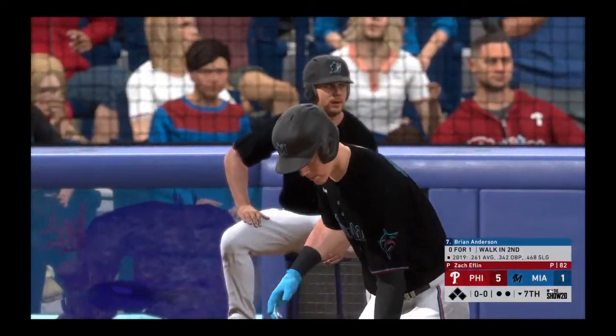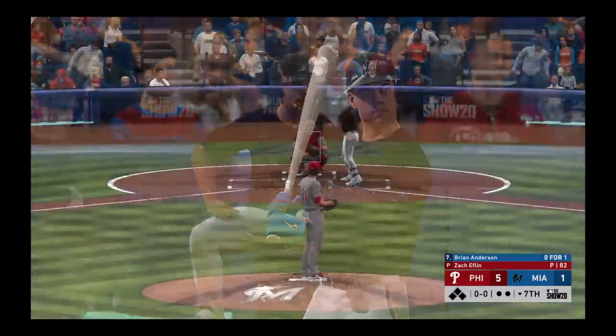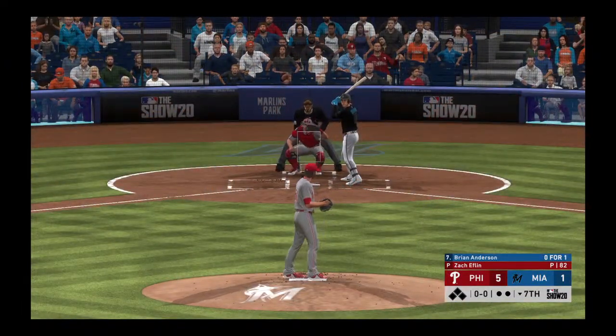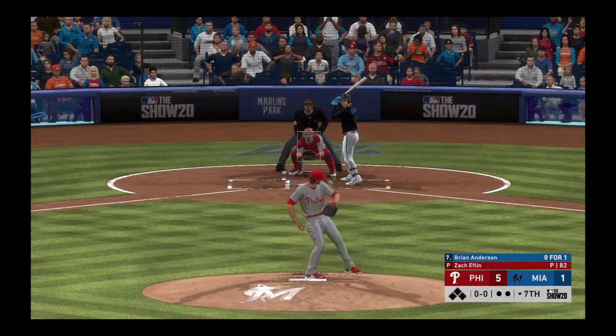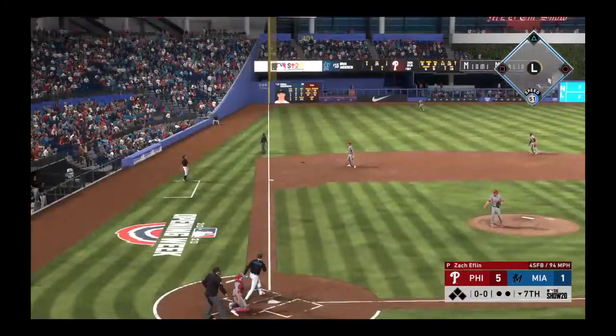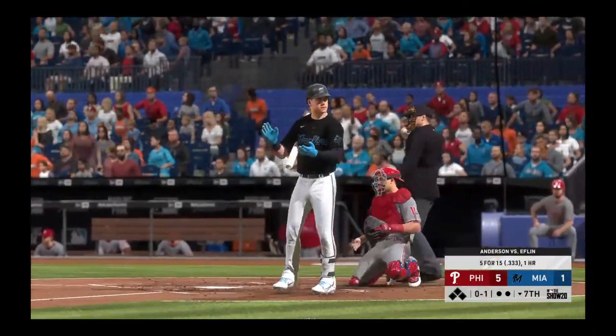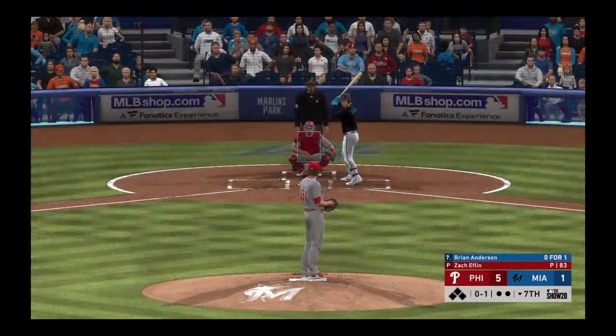Last half of the 7th here, and set to go is the third baseman, Brian Anderson. Here comes the first pitch. A swing and a shot hit down the corner. Nearly a big fly to start the inning. Instead, a foul ball.